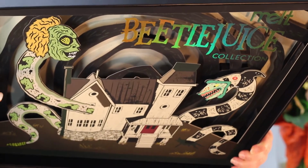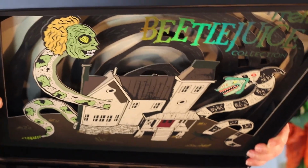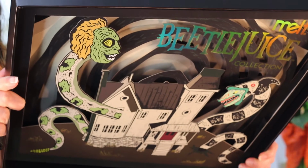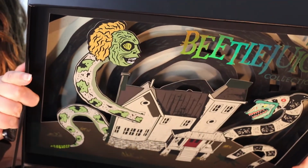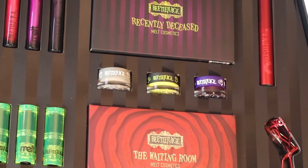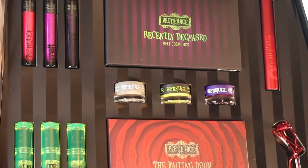I can't open this all the way because of the ribbon, and I don't want to ruin the box, but isn't this just so, I'm trying to get a better angle of it, so stinking cute on the inside, you guys. And then you've got the palettes and the eyeliners and the lipsticks, everything else right here.